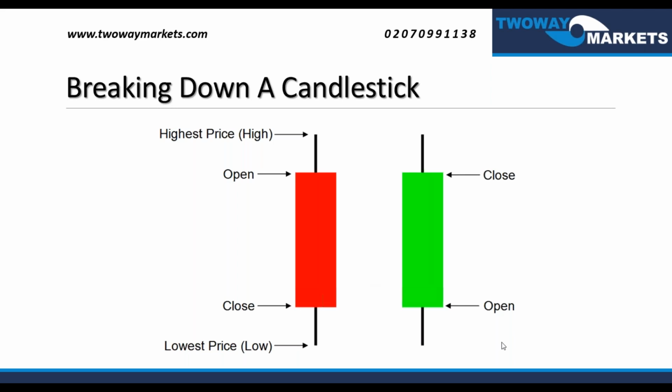So if we have a green candle, that means that the buyers are in control for that period, since the candle closed higher than where it opened. So we can see the opening price is here at the bottom of the body, and the closing price is towards the top of the body. Whereas with the red candle, it's the opposite. The sellers were in control, so we opened here and it eventually closed at the bottom of that body, although we can see the respective highs and lows for that period.